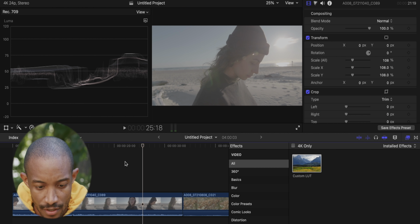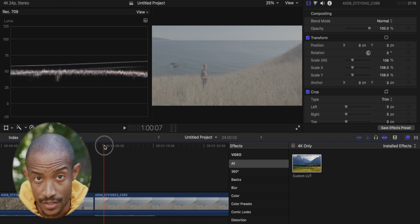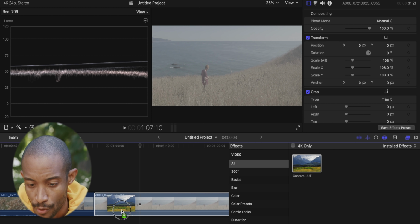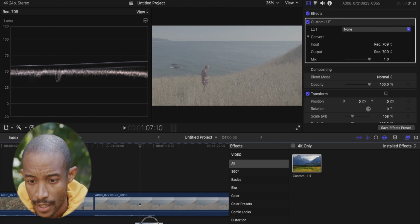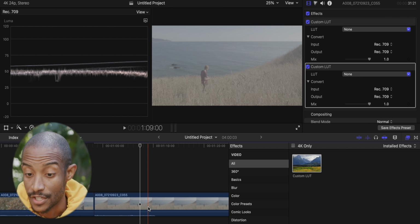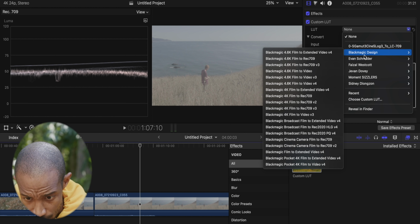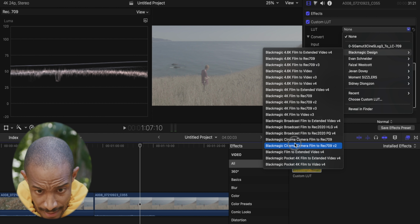Okay, so let's jump to another clip, and I'm actually gonna walk you through some of the adjustments I would make. So let's just do that process again. Let's go look for that custom LUT setting, drop it on. I'm just gonna drop two on. They're not going to add anything. They're just going to be there to build from. So let's do the conversion LUT. Let's go to Rec 709.